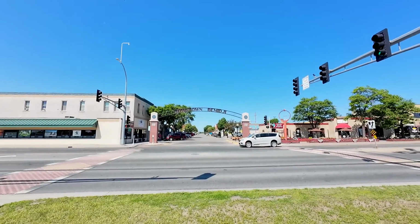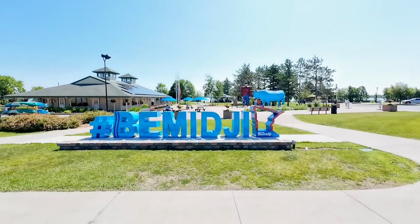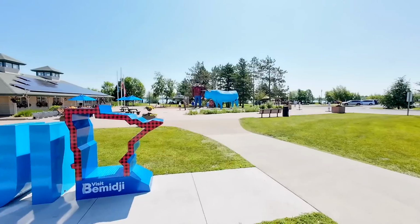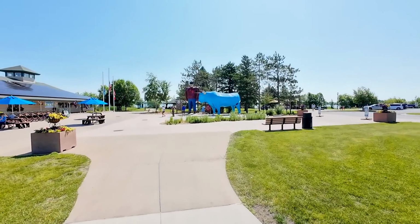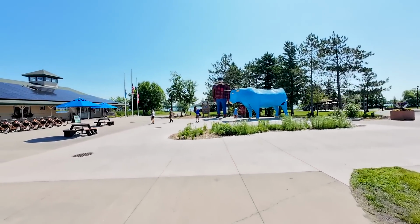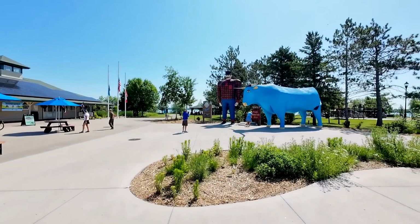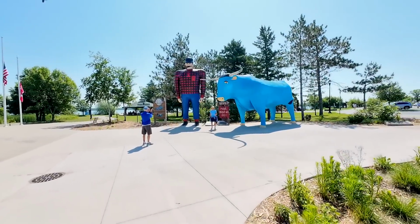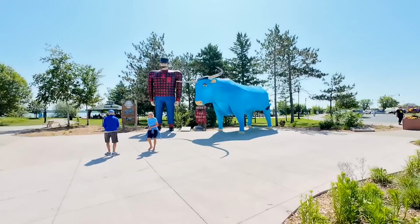So here we are, downtown Bemidji. Behind me here is the Paul Bunyan City Park. Hashtag Bemidji. Look it up. They have big Paul Bunyan and Blue Ox statues here. You can get your picture taken with them, as most people do when they come through here. They do have a little information center here as well. If you don't know about Paul Bunyan and his Blue Ox, it's a part of American folklore, not an actual person, but you can look up plenty of stories about him online.